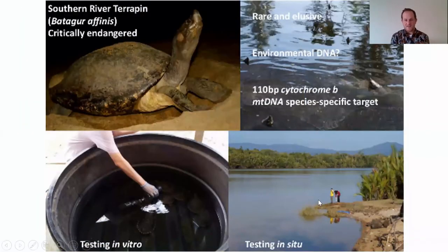These kinds of methods are especially useful for species like the southern river terrapin, which is very rare and elusive, very hard to see, visually monitor in the river. So we tested this method using a short DNA barcode, actually 110 base pairs of mitochondrial DNA. We tested it in vitro, taking water from the turtle hatchery where certainly turtles are present. And we also tested it in situ in the Common River. And we managed to detect terrapin DNA from this river water.